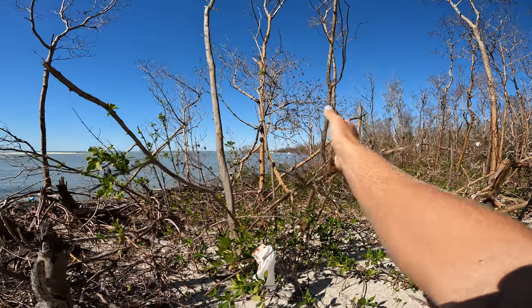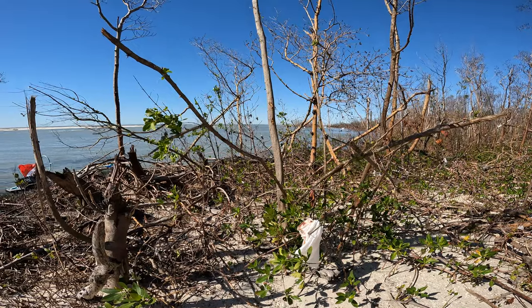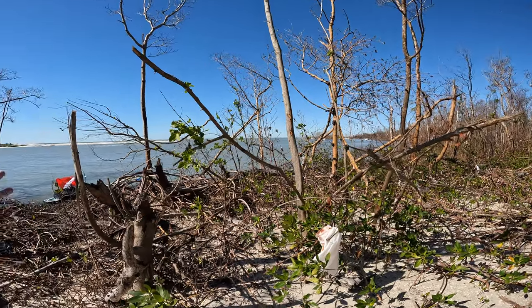Now, the wind is coming from this way, so I didn't know whether or not it'd be clear or murky. It was kind of like a 50-50 shot, because sometimes the trees can block the wind and you don't feel the wind on a windy day. That's what I was thinking it'd be like, but no, I was mistaken.